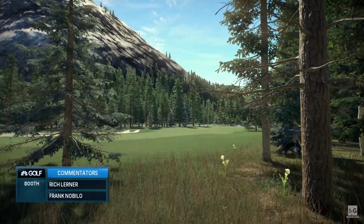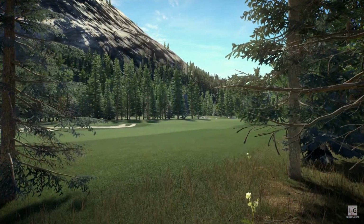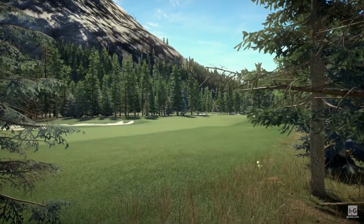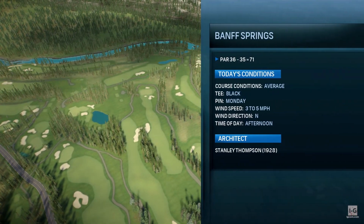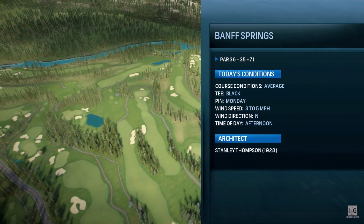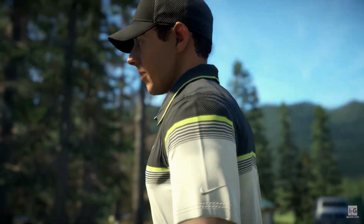Frank, how would you describe this layout here at Banff Springs? Well, Rich, the holes gently roll along the Bow River underneath those magnificent snow-capped peaks of Sulphur Mountain, Mount Rundle, and the other one in the distance is Tunnel Mountain. The greens range from huge, massive, expansive surfaces to small and flat, so very diverse.